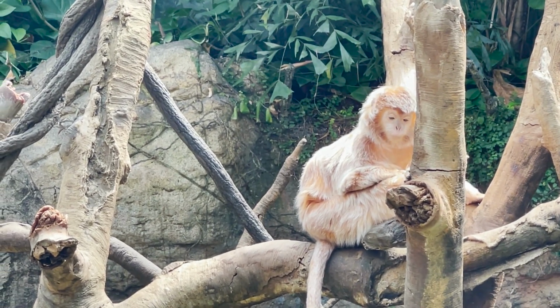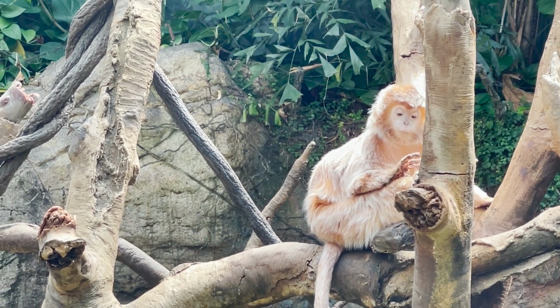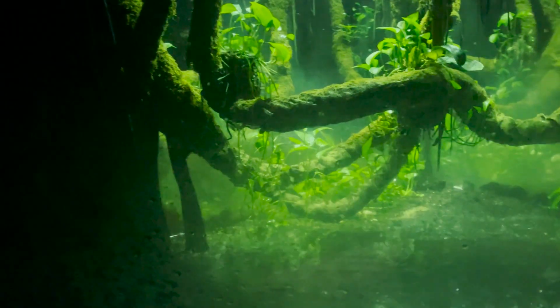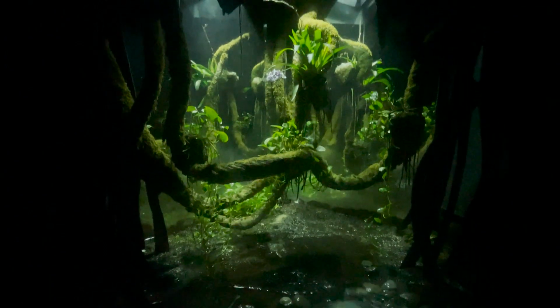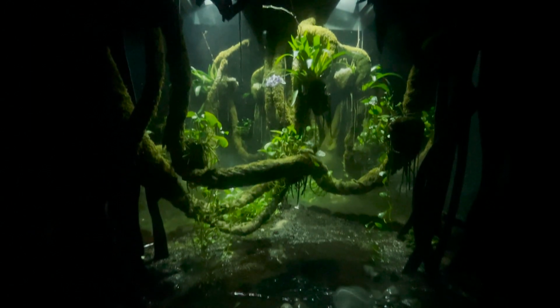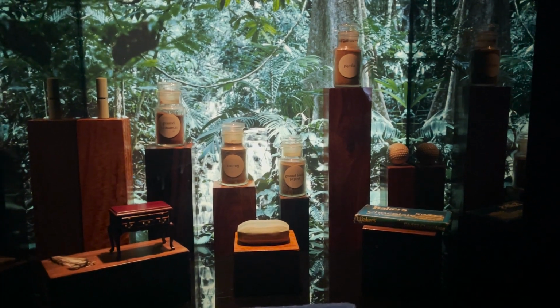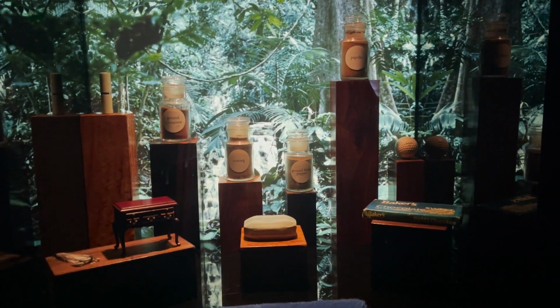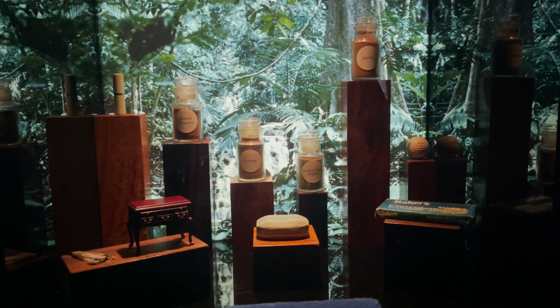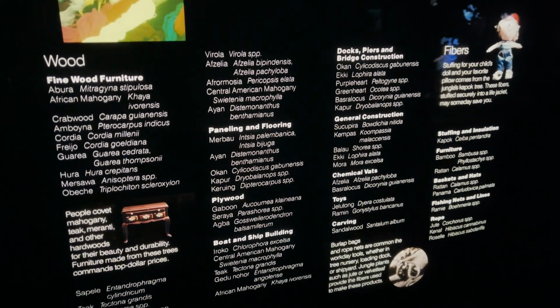If you want to learn more about langurs, please refer to my China at the Memphis Zoo tour to learn more about them. Following that is a display that showcases what a rainforest needs to survive. But other than having a bunch of plants and animals, many items also come from the rainforest, like bananas, medicine, coffee, pineapples, shampoo, wood, and even chocolate.